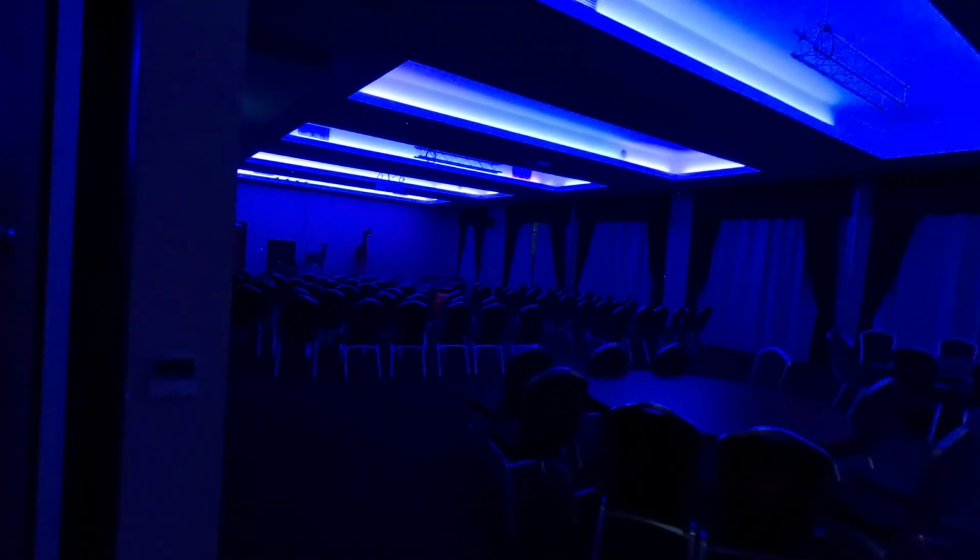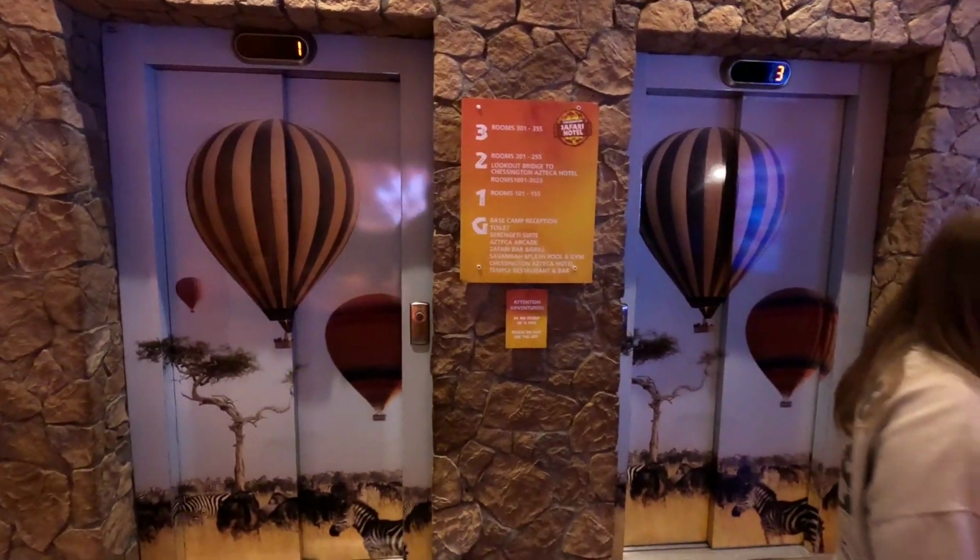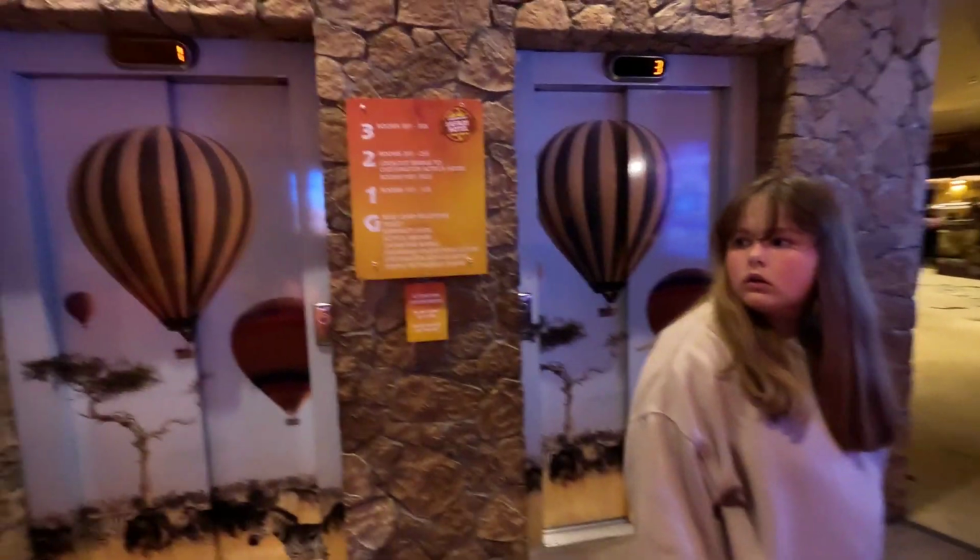I don't think there's anything going on inside. That's the conference suite that they've got at the hotel. We've got some quite cool themed lifts as well, it's hot air balloon themed. And inside it, it's like a basket, which I'll try and show you after. Yeah, they take you to each of the floors on Chessington Hotel.